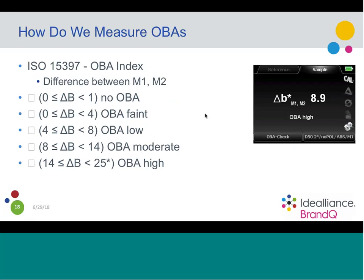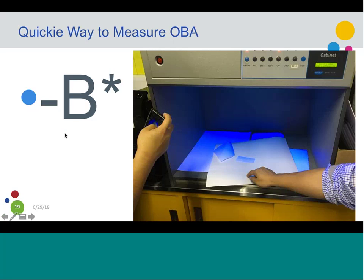And then on the screen right there, you can see if you happen to have a viewing booth that has UV energy in it, you can flip that on. You can actually visually see the OBAs here. So the blue papers are high OBA stocks. You can see they're picking up that OBA. And then on the right, we have normal proofing stock. And you can see that has no OBAs. It doesn't ignite. It doesn't glow. It doesn't do anything. So that OBA is our brighteners that are put in the paper. And when the UV energy from the viewing booth hits it, it basically lights those up.